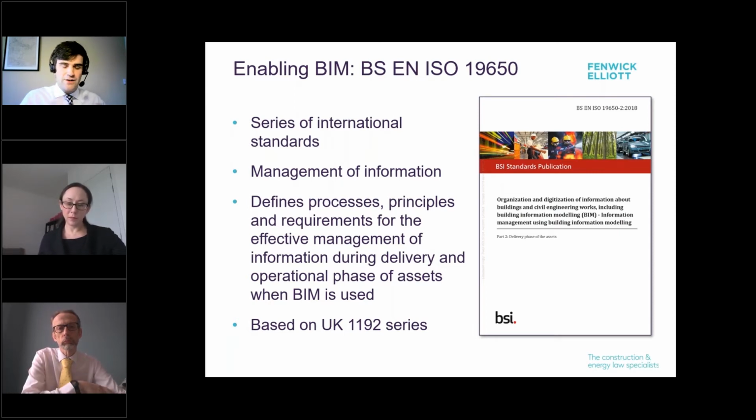So ISO 9650 is part of the landscape of national and international standards supporting information management processes. On that basis, ISO 9650 is wider than BIM, as it includes all information on a project. So that would be the construction program, minutes of meetings, certificates, and if you think of the amount of information that a project generates daily, even just by monitoring email traffic, you can see that you need processes in place to manage that information.